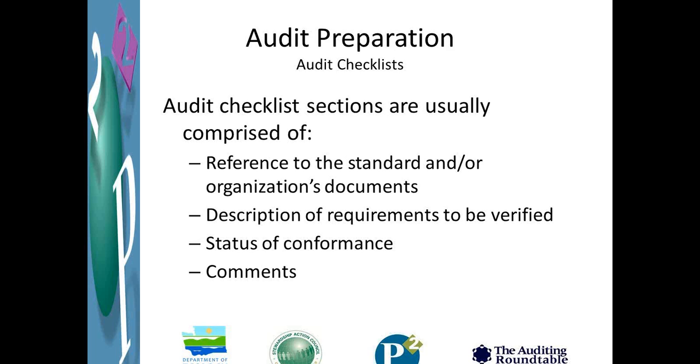Again, there are plenty of templates out there as far as checklists, plenty of them available free online. Registrars have them. Consultants have various ones. So if you don't have one for your organization and want something for internal auditing, there's plenty to be had. I can certainly send some to any of you who want follow up after this presentation. Next.